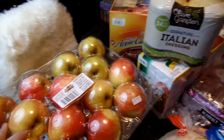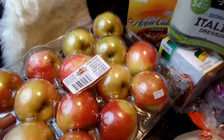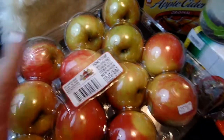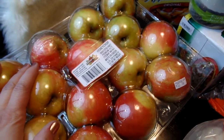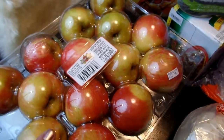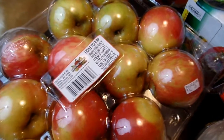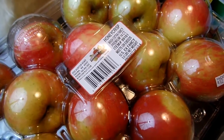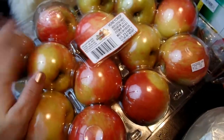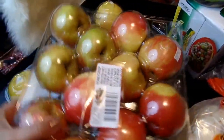And then lastly, well, actually, not quite lastly, but let's see here, Honeycrisp apples. This is our third case of these in less than 30 days. We absolutely love these Honeycrisp apples. They are just so yummy, and we're just eating them as much as we can before the season is over. So yummy Honeycrisp apples, can't say enough about them.